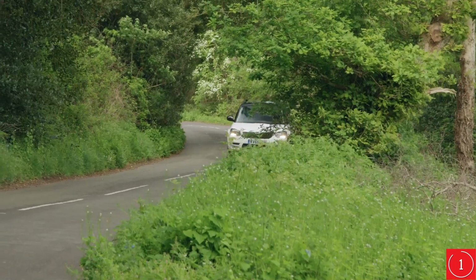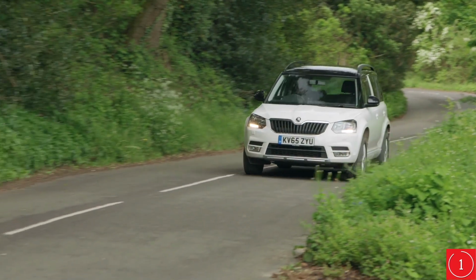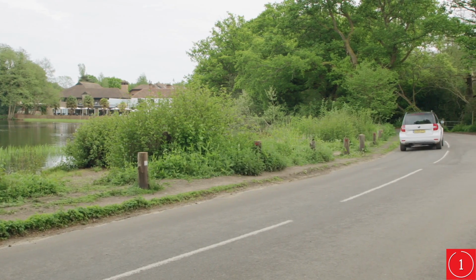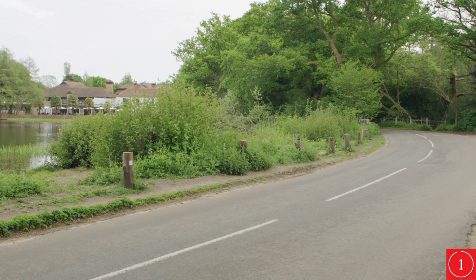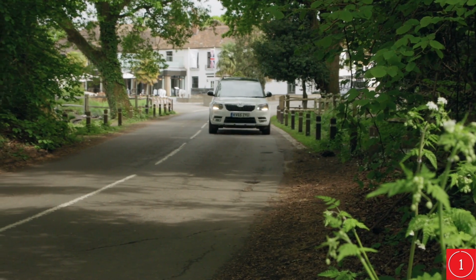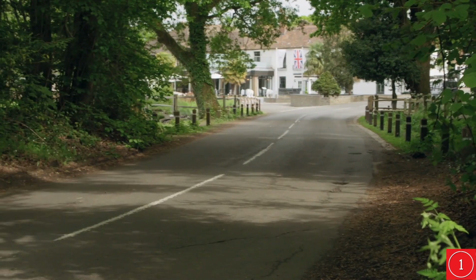The Yeti is based on fairly old technology, and that's really noticeable when it comes to the ride. At lower speeds, the Yeti is fairly unsettled, but it doesn't settle down at cruising speed either. It feels a bit fidgety, and the wind and road noise can be a bit irritating on the motorway. The 1.2 litre is a refined motor, but the diesels tend to be boomy.